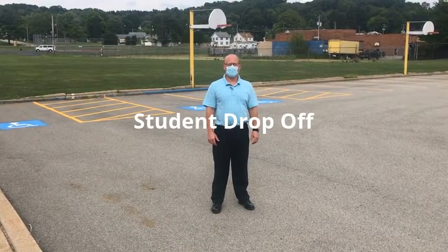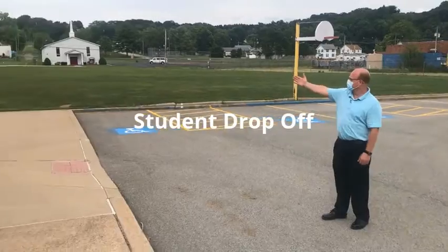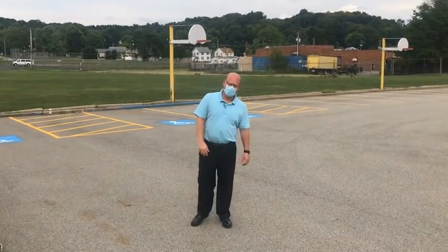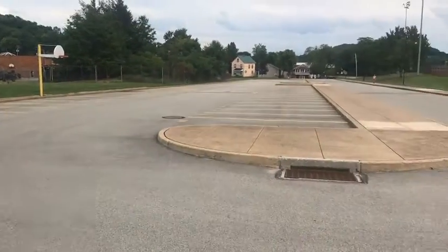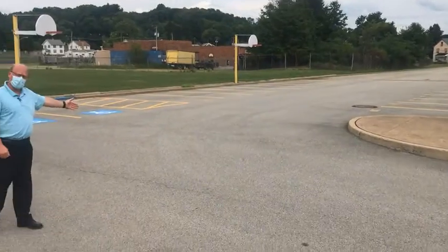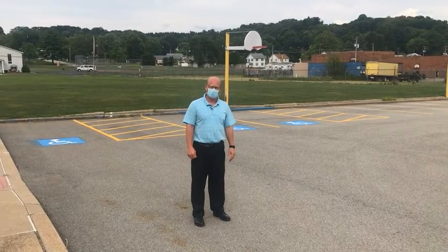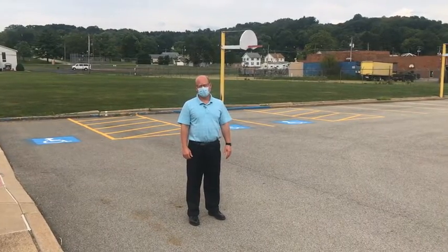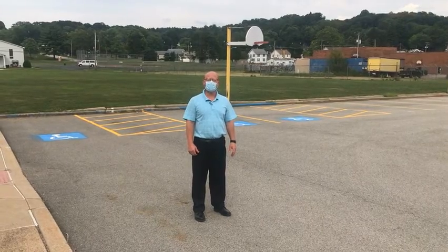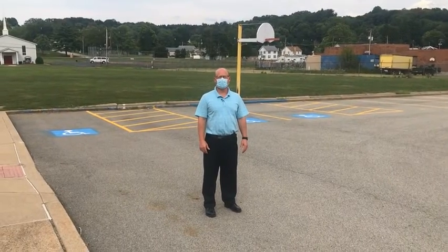This is the entrance that is used for drop-offs in the morning as well as student walkers. They pertain to the new gymnasium entrance. Parents and guardians, when you enter the student lot at the middle entrance, as usual, for student drop-offs, you'll drive up to where I am located. A staff member will conduct a temperature check of your child. If your child's temperature is 100 degrees or more, the staff member will direct you to take your child home. Please call the school nurse for any follow-up instruction or information.